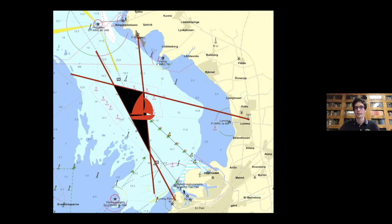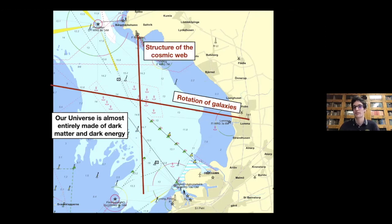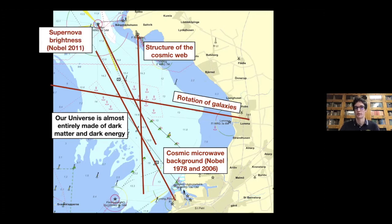We've gone through a very similar process today, because I've shown you one piece of evidence that our universe is almost entirely made of dark matter and dark energy. That was the rotation of stars within galaxies. I've shown you a second, the structure of the cosmic web. But what I really want to stress is that these are not the only two. To mention a few, the cosmic microwave background, which won two Nobel Prizes for both its discovery and its characterization, or the dimming of supernovae, which was also awarded a Nobel Prize.